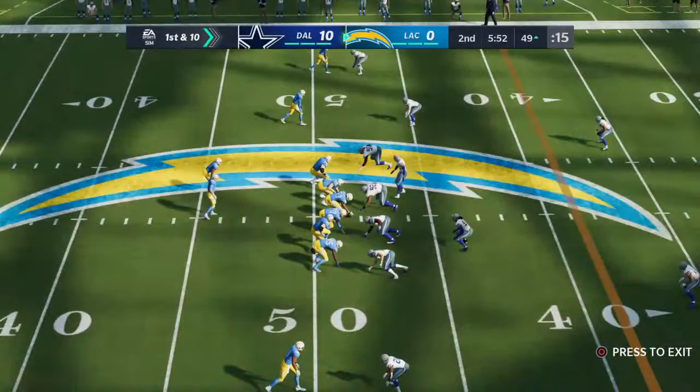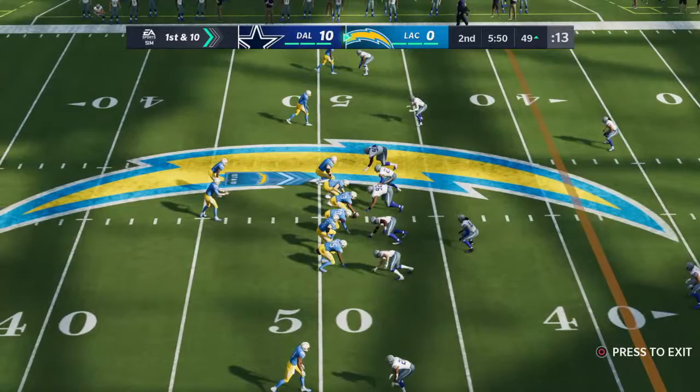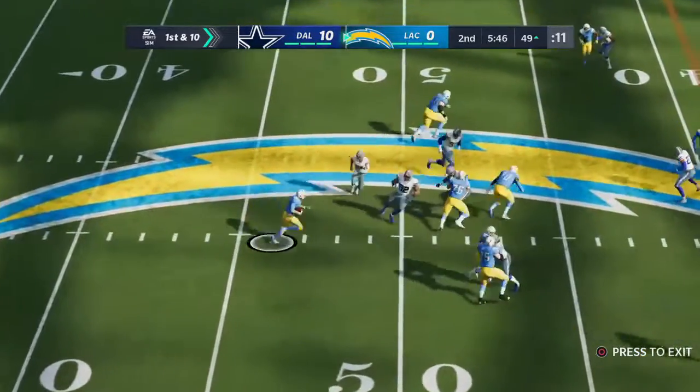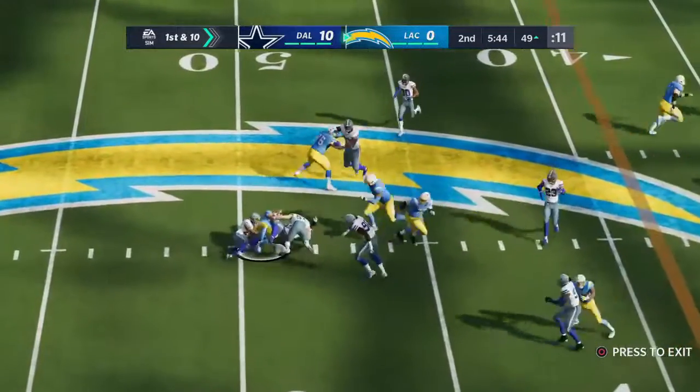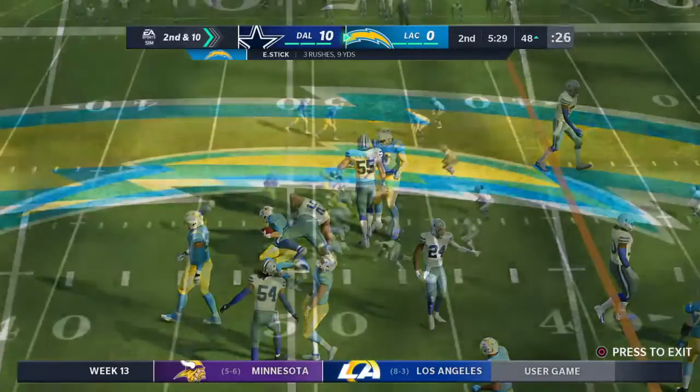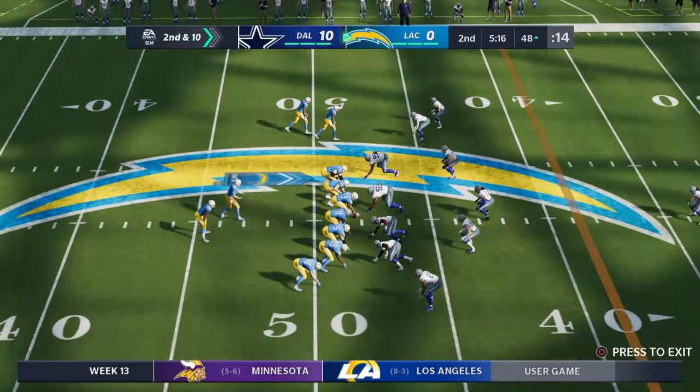This offense finding its legs now. Here's another 1st and 10. And they'll let the quarterback keep it here on 1st and 10. And he's going to be taken down right at the line. Nothing on that one. It'll be 2nd down.